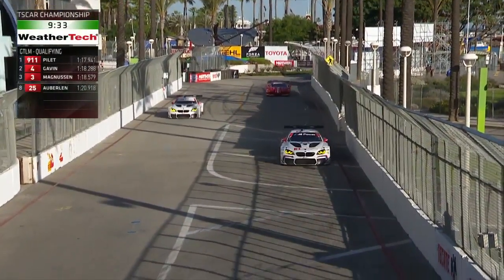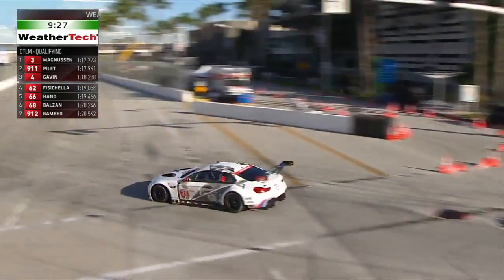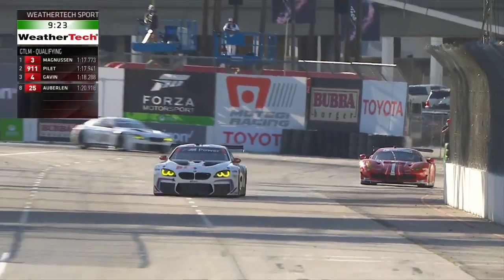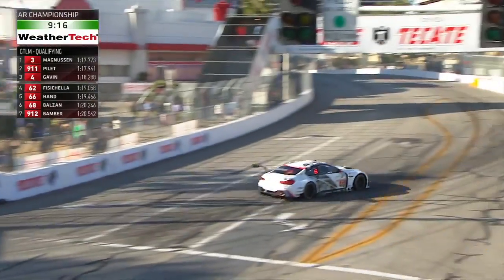If you weren't with us earlier, remember the number 67 Ford, Ryan Briscoe and Richard Westbrook teaming up in that car. Westbrook had the car catch on fire for him. They're going to miss this qualifying session, but they will be ready for the race tomorrow.